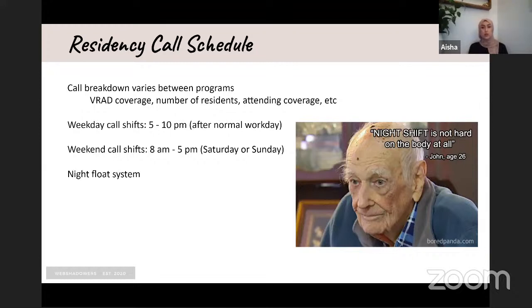Did some volunteer work at my hospital and slowly started just shadowing different physicians and different specialties to find what I liked. And that kind of led me to radiology. And I just kind of decided late in high school that I wanted to do radiology. And ever since then, that feeling hasn't really wavered.